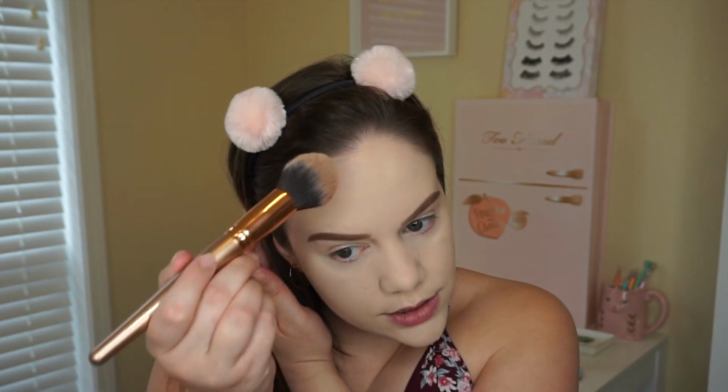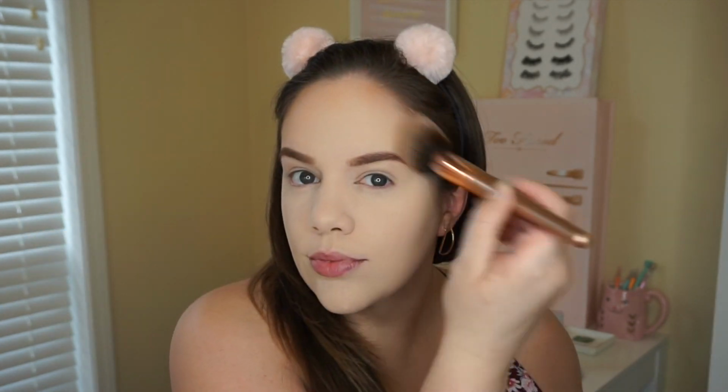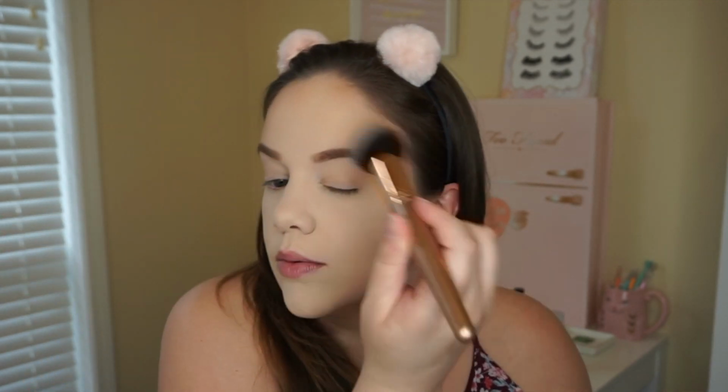So I'm going to take this Morphe brush. This is just a larger one. It came in a set. Start by dipping into this Hoola and bronzing. Ooh! It looks so dark against this makeup look. I have not set my brows yet because I knew I was going to be doing a lot of bronzing, so I'm going to set my brows as soon as I am done with that.